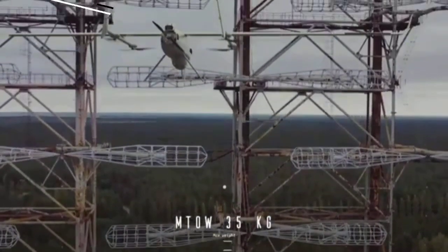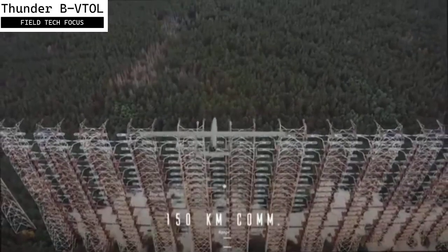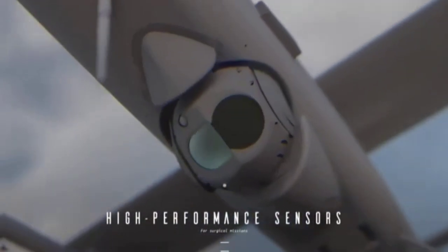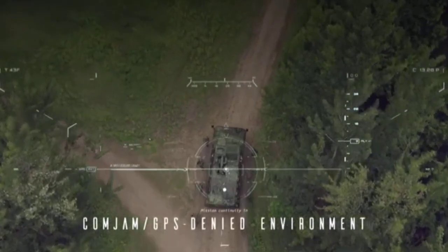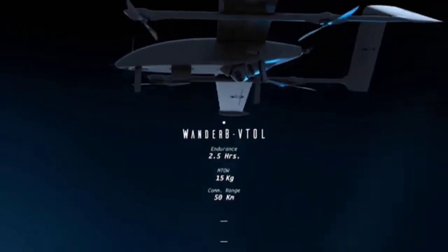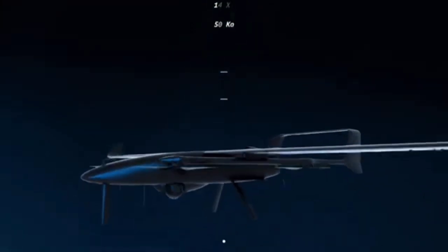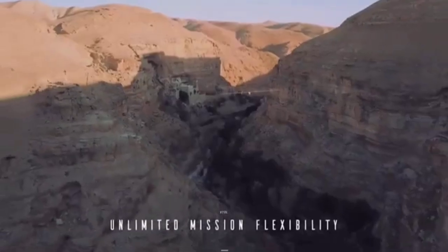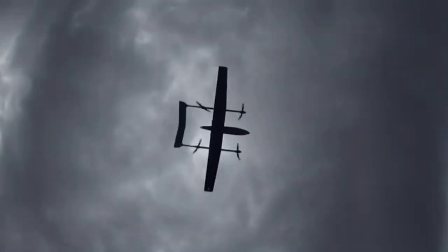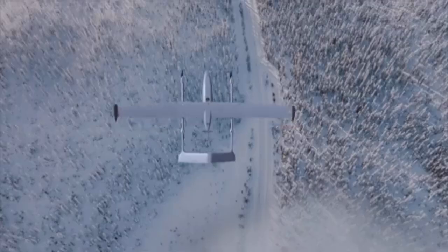The Thunder B-VTOL is a sophisticated vertical takeoff and landing drone made for a variety of uses, such as cargo transportation and surveillance reconnaissance. This adaptable UAV can function well in both urban and rural settings by fusing the speed and range of a fixed-wing aircraft with the agility of a quadcopter.